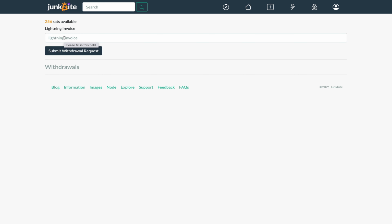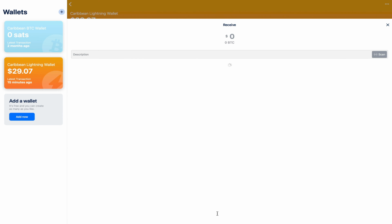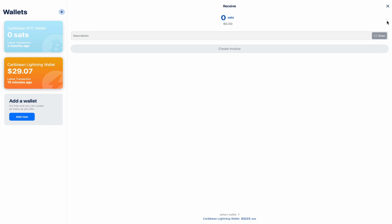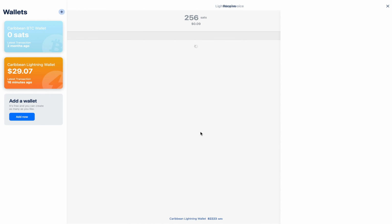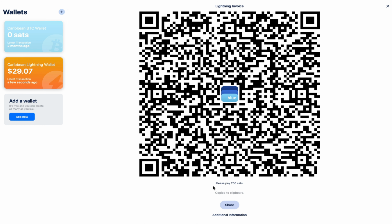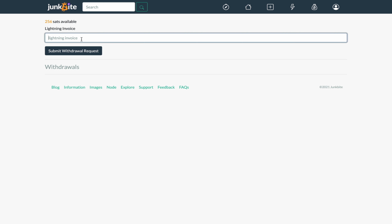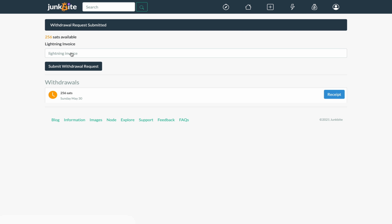So to do that, I would need to paste my Lightning invoice. So I head over to my Blue Wallet. I go to click receive, and I'm going to switch this to satoshis and type in 256 satoshis and create my invoice. All right. Now this is the invoice address. I can copy that to the clipboard, head back over to the website, paste my invoice and submit my withdrawal request. And as you can see, the withdrawal is going to take place.